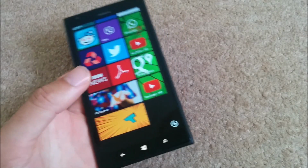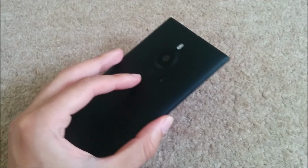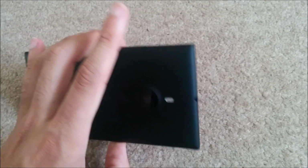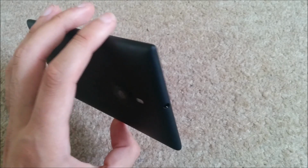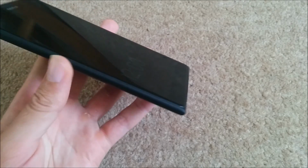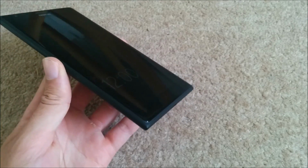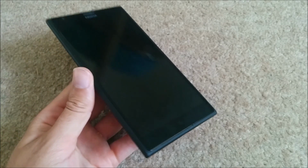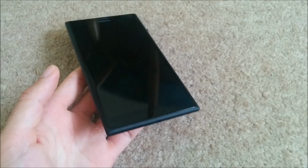Also, I'd say that the actual build quality of it feels much more premium than the 930. Don't get me wrong, the 930 feels built like a tank. It's very solid, but when you feel the very nice curves of the device on this one, as well as the thinness of it, and the lightweight kind of feel to it, it feels to me like it should have been the device that came after the 930.